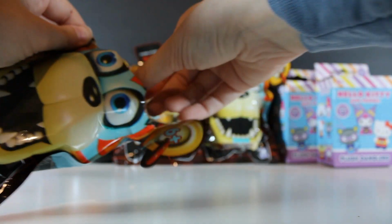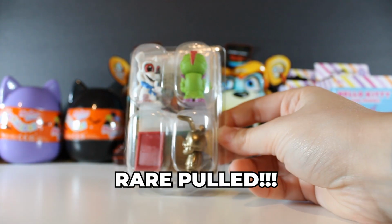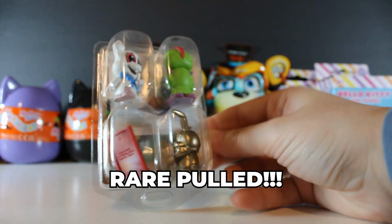Brain. Get that endoskeleton. Ooh. Oh, it's multiple. Whoa. There's a golden Bonnie in there. Whoa. Wait, is that a rare? Oh my God, it is one of the rares. Wait, is that Bonnie or Freddy? I can't tell. That's Bonnie.